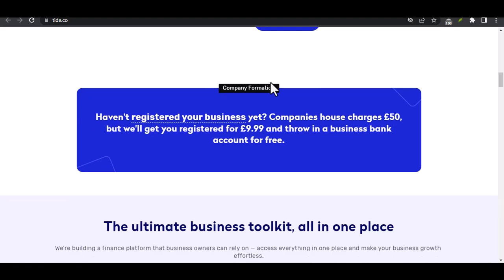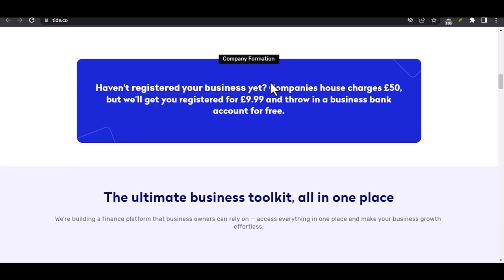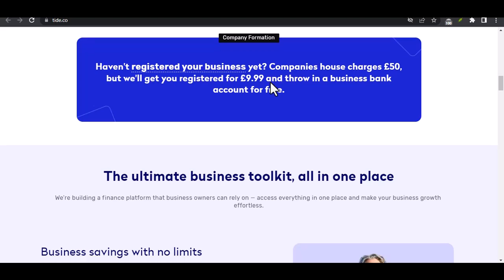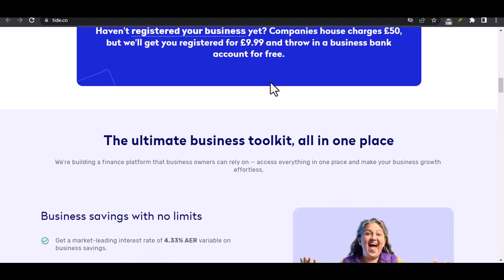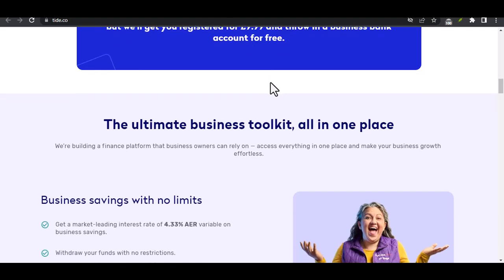International payments. Send and receive money in multiple currencies. Invoice management. Create, send, and track invoices. Expense tracking. Keep track of your business expenses. Accounting integration. Connect your Tide account to popular accounting software.